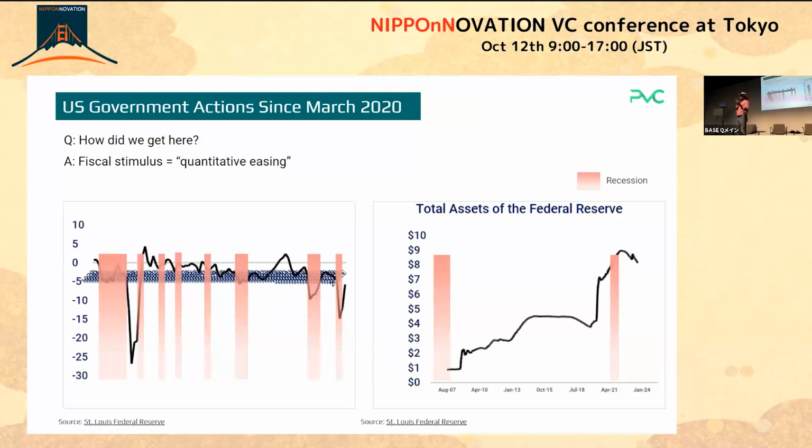There are really two big things that governments do to create these types of bubbles: fiscal stimulus on the left, monetary policy on the right. Mark alluded to some of this. The left-hand side is the federal deficit as a percent of GDP. Those red bars are recessions going back to World War II. You can see the lower that line goes, the bigger the deficit created by the government.